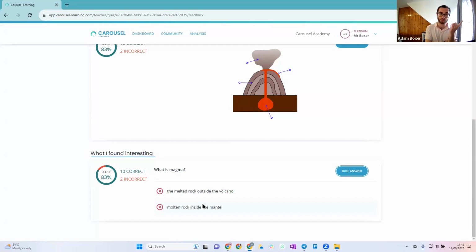Now, when I first started using Carousel, I used to ask questions like, why is this wrong? And I'd get a sea of hands and they'd all give me the right answer. What I do now is slightly different. I don't say, why is this wrong? I say, why did the student think this was right? Or what is it about this answer that I find interesting? Or what 2 things has the student confused over here?